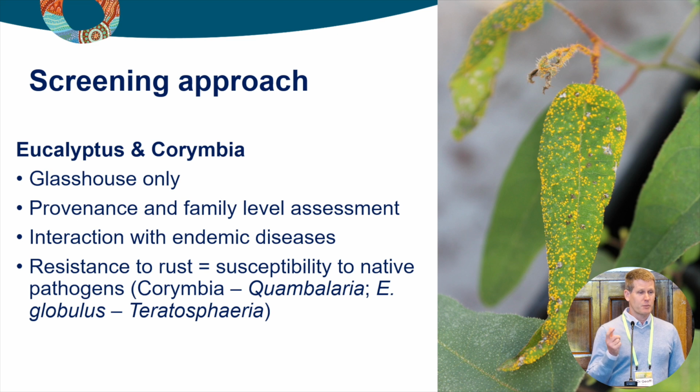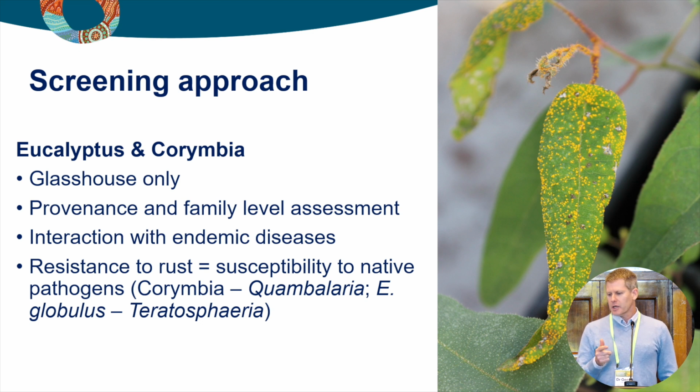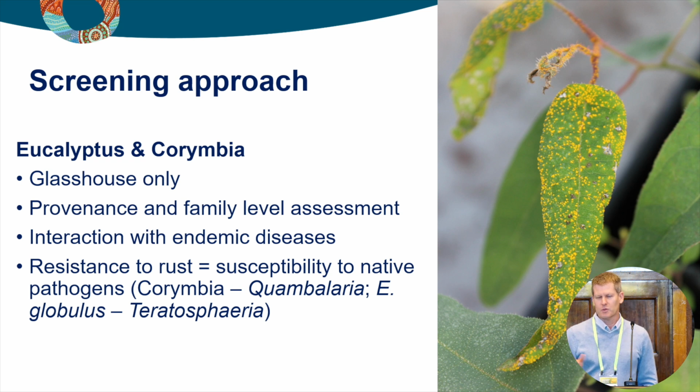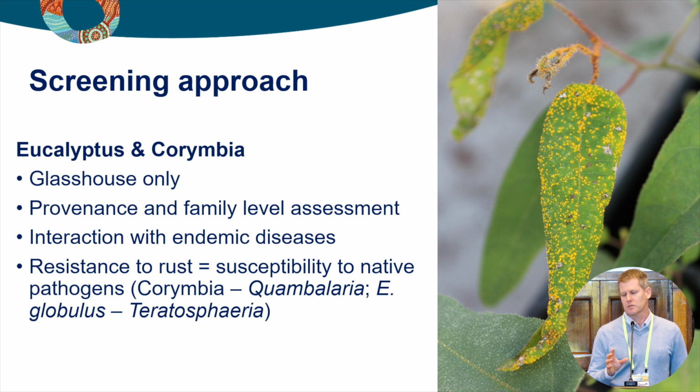We looked at that because we have well-structured populations of those. We're able to look at it at a provenance level, so we're looking at a north-south distribution, then an east-west distribution, and then also at a family level. We found resistance pretty much in all families, but some provenances were more susceptible than others. In the case of, say, Eucalyptus cloeziana, there was a nice pattern where the inland provenances were much less susceptible than the coastal provenances, which is quite odd, because you'd think all those coastal provenances have co-evolved with a lot of different pathogens over time in comparison to those western ones.